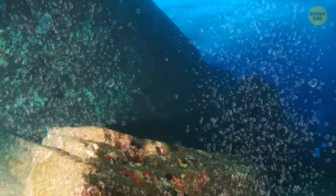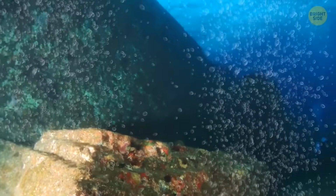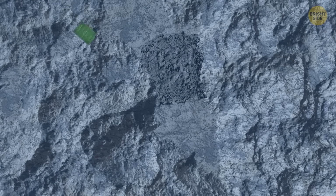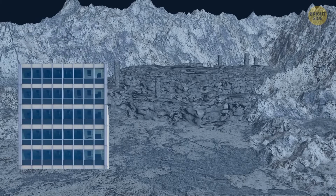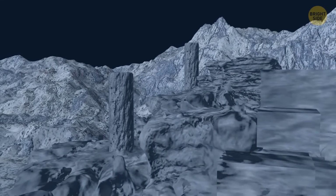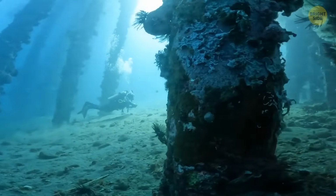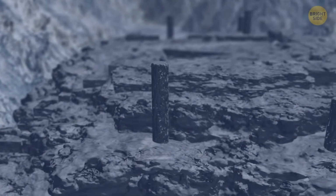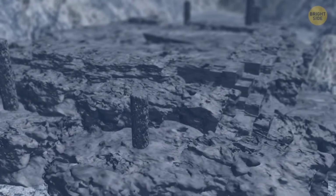What you've just seen is known today as the Yonaguni Monument. It also goes by the name of Japan's Atlantis. The entire monument is about the size of 5 soccer fields and the height of a 5-story building. Its most surprising feature is its expanse of terraces. Explorers and scientists believe that Yonaguni might be 10,000 years old. But whether it's a human-made structure or a natural formation is still under debate.